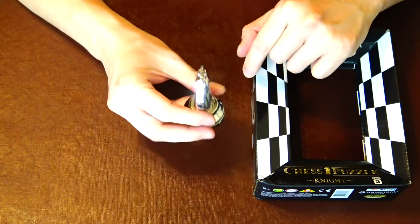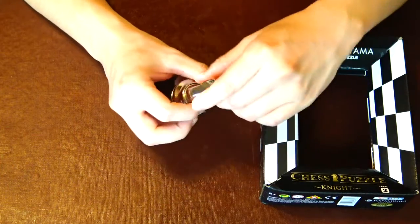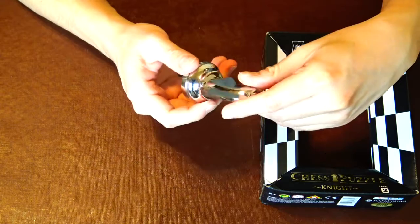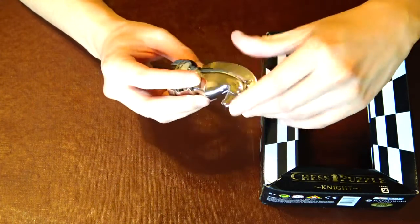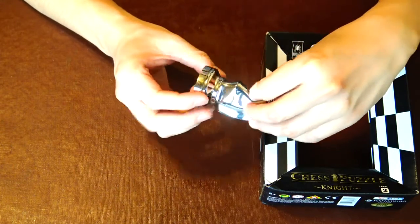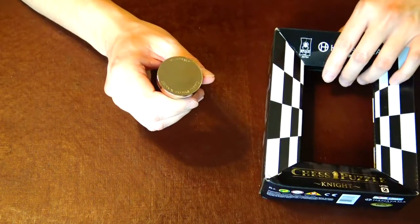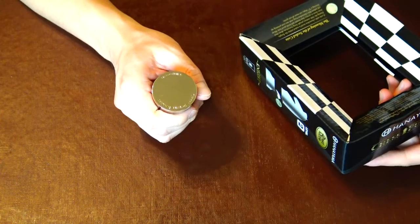And with that, we're gonna go ahead and get started on solving this baby. Now just looking at the puzzle, it seems like there's not that many things you can do. This is a level 2 out of 3 puzzle, but besides turning it, there's no extra pieces in this, it doesn't give any instructions.